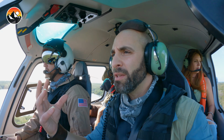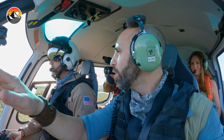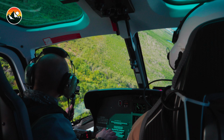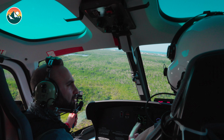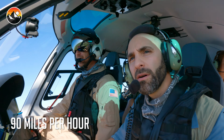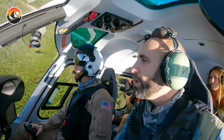And when you're dropping this mixture of shredded corn cob and bacteria, how much do you drop in a certain run, like weight-wise? We spray out 7.5 pounds per acre. Wow, it's that calculated. Correct. This helicopter has a flow controller on it, so the faster we go, the faster the motors and the hoppers will actually go, making sure we're getting the correct amount coming out. So how fast are we traveling right now? Right now we're doing about 90 miles an hour. Wow, it doesn't seem like we're going at that speed. Just the smoothness of the helicopter is really pretty incredible.